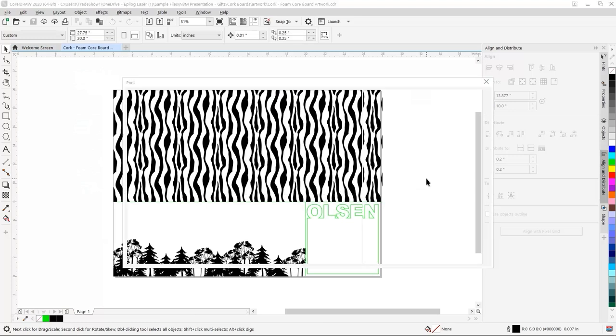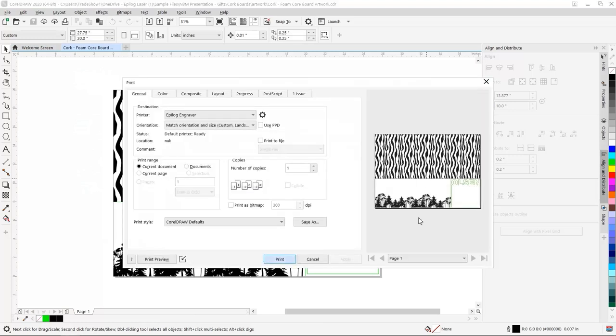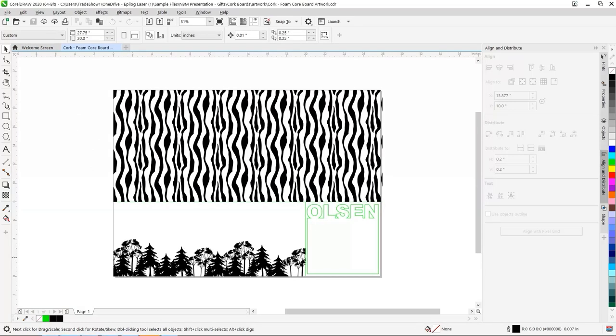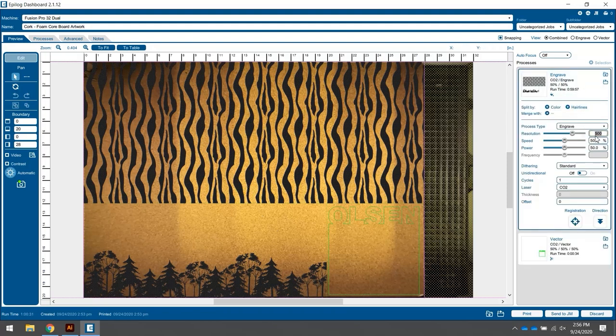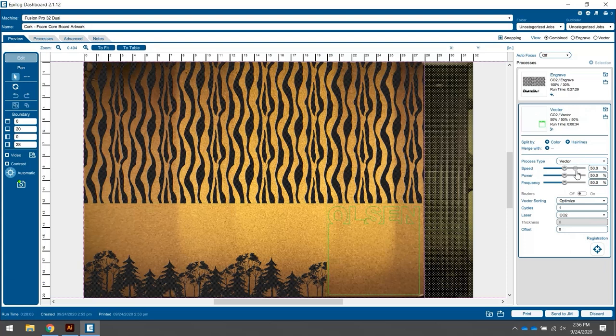We'll print these over to the Epilog engraver, and in the dashboard, we'll configure our engraving settings. We'll use 300 dpi resolution, 100% speed, 20% power, Stucki dithering, and bottom-up engraving. For the cut lines, we'll use 25% speed, 100% power, and 20 frequency. Then we'll send it over to the laser and start it up.